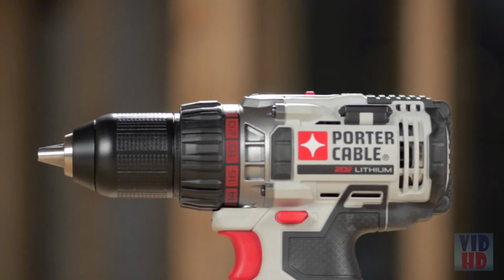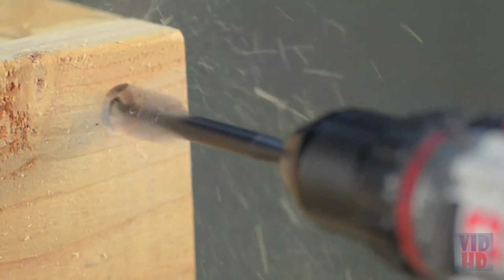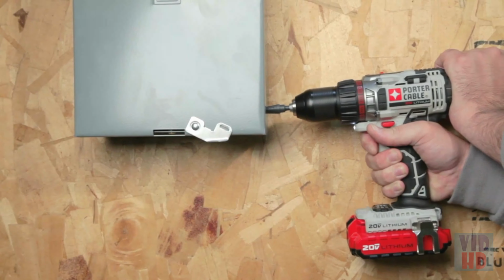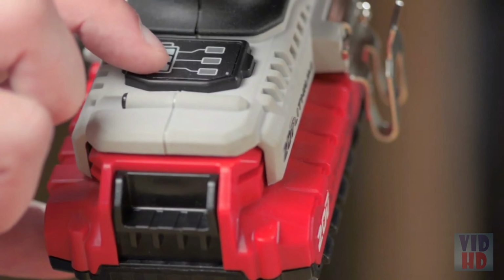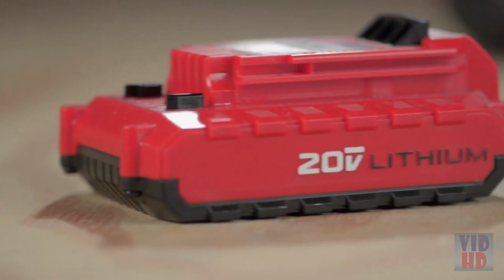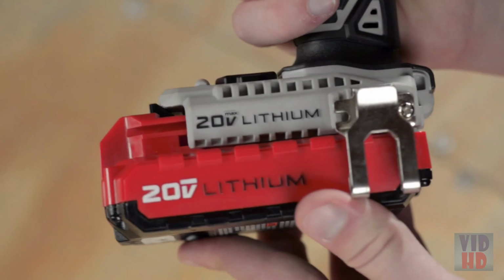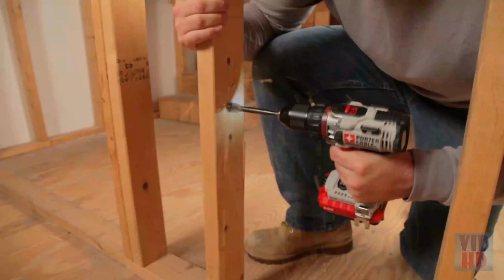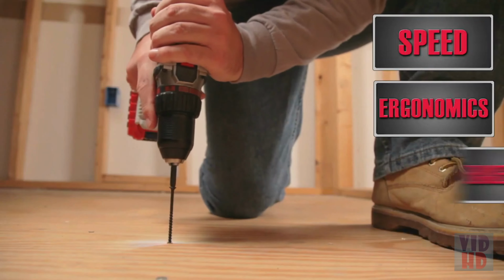In addition to its increased speed, the Porter Cable drill driver provides all the right features for setting up and using the tool. These include a metal ratcheting chuck, a battery fuel gauge, LED work light, 2 magnetic bit tip holders, belt clip, and rubber bumpers on the side of the tool. The new 20-volt max system is powered by a compact lithium-ion battery platform delivering 1.5 amp hours. Time is money, and Porter Cable delivers the speed, ergonomics, ease of use, and value demanded on any job site.